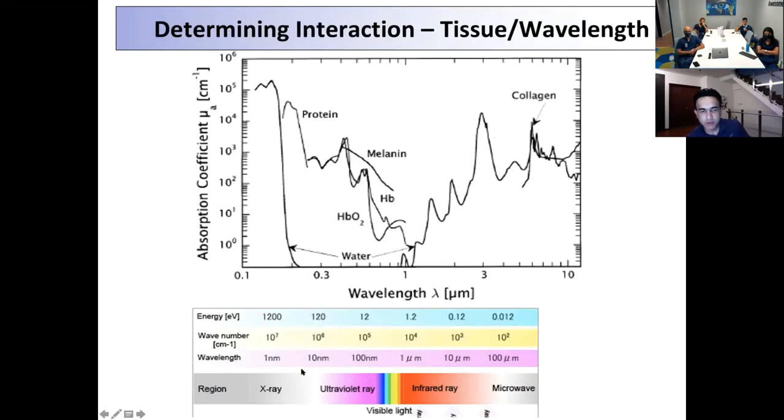You can see from here the visible spectrum, with visible wavelengths of light in the middle. A lot of lasers such as the femtosecond laser lie in the infrared range. You all know the excimer laser is a UV laser, at 193 nanometers. Of course this will affect the penetration of the laser beam as well.